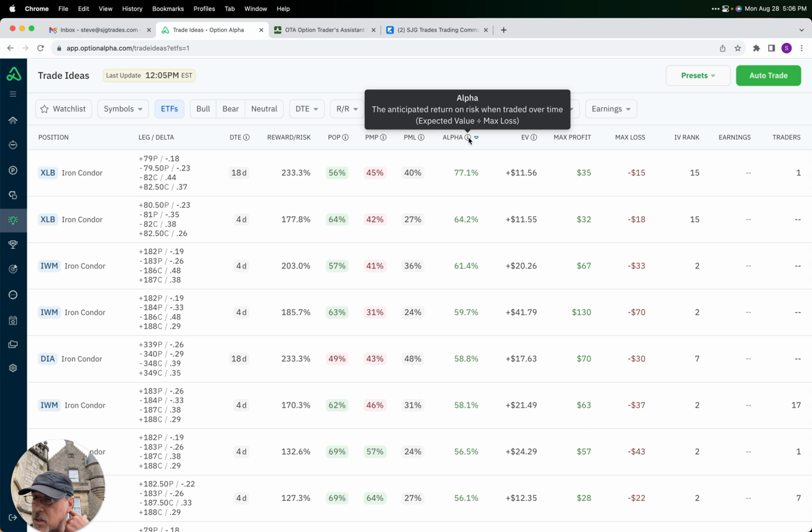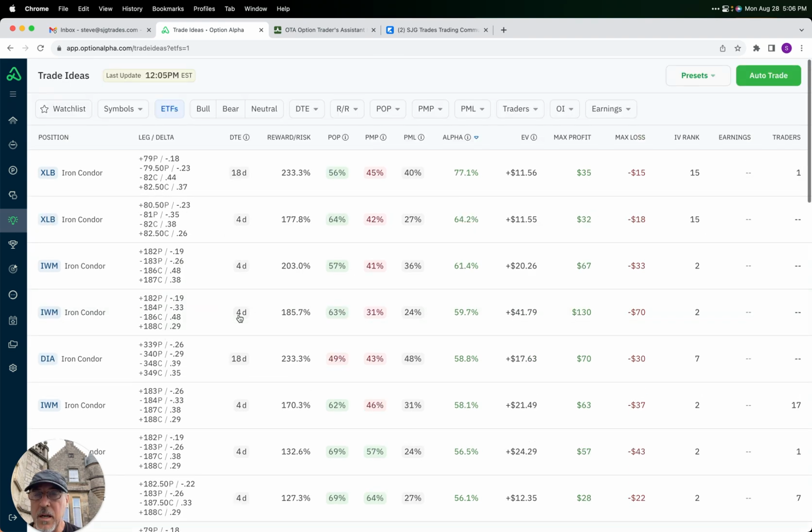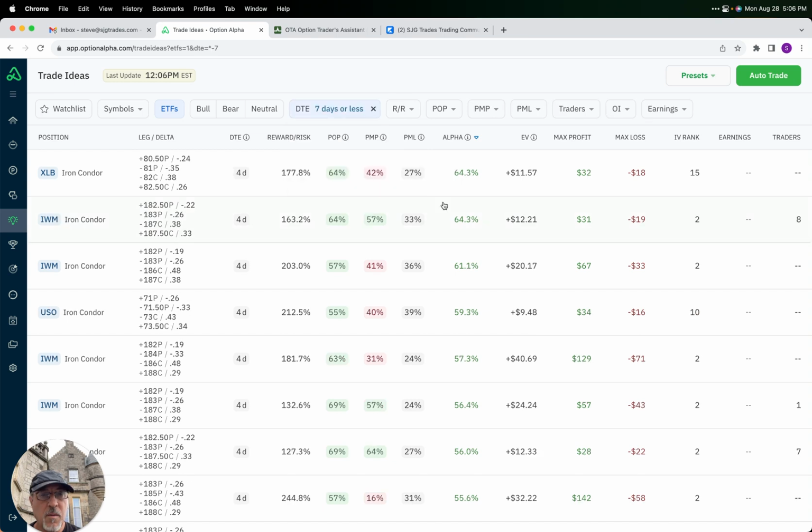And this one actually looks pretty interesting, but it's 18 days out. I don't know that I want to go that far out. I'm trying to mainly stick with closer days to expiration here. So maybe I'll put this at 10-day max, 7-day max, and see what that gets me, and apply that. And XLB, so we still got a fairly decent one here in XLB.